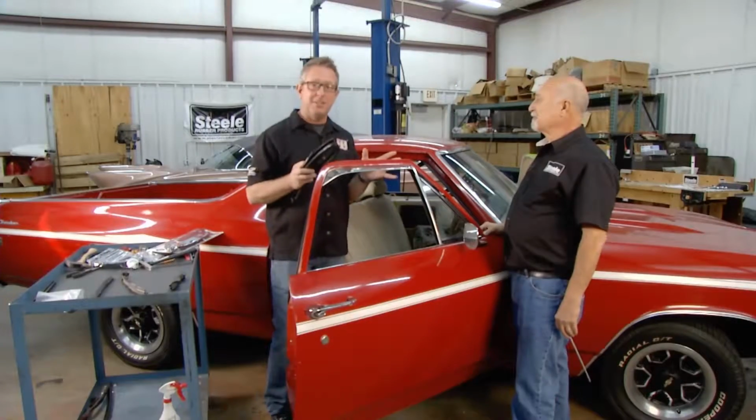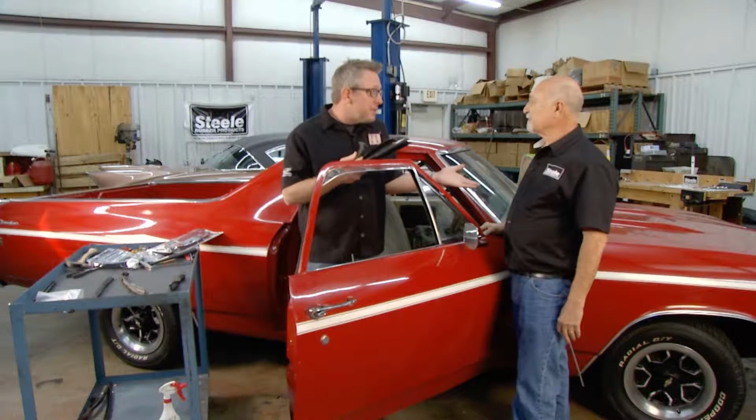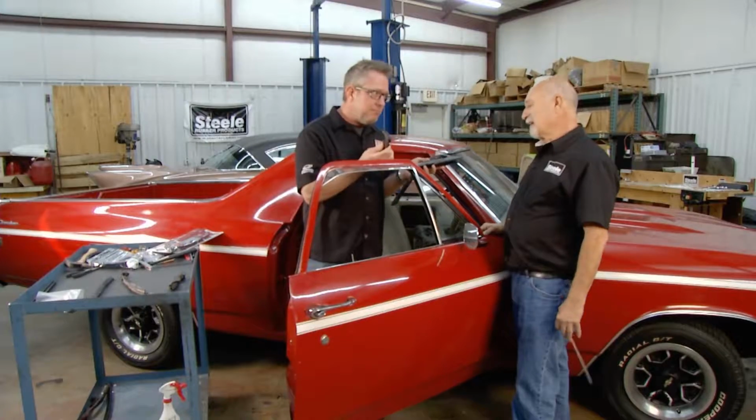I brought in an expert today to help me with this window seal, and Matt Agosto, you're the president of Steele Rubber. You're going to help me with this. This is not a tough project? I'll tell you, vent window projects always look tough, but if you take the right steps, it's really not a hard job to do, and a person can do it themselves.